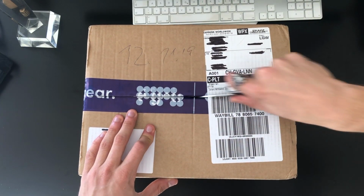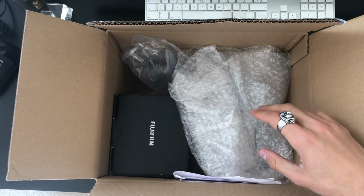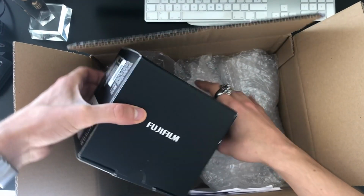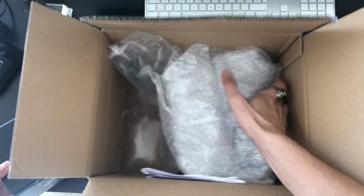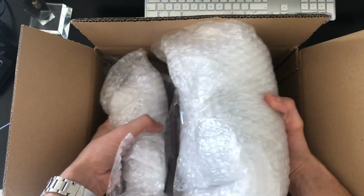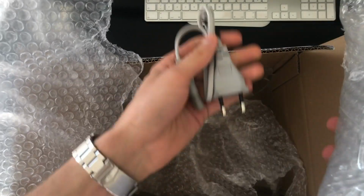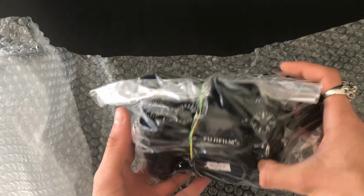Let's see what works inside. There we go. There's a first indication here. This is the lens. I'll come back to that. This is the meat and potatoes right here. This is just the paper. This is more. Is there anything in here? There's a little charger, charging cable. This is what we've all been waiting for. Look at that.